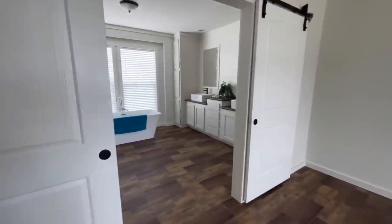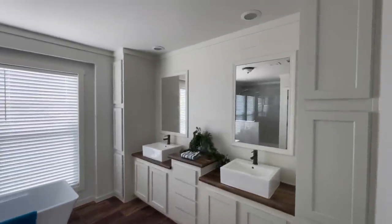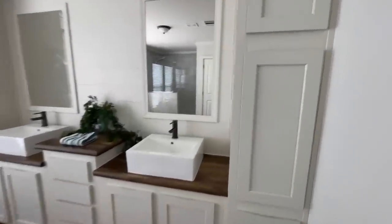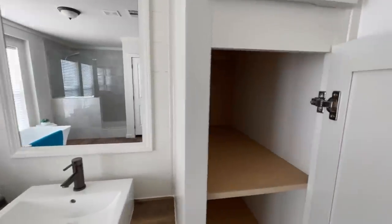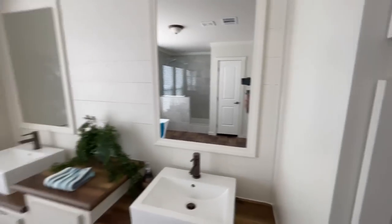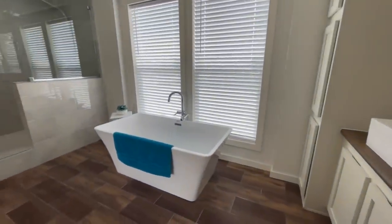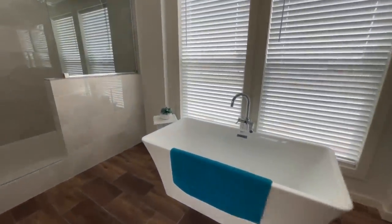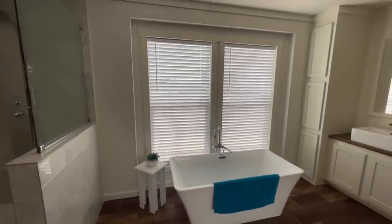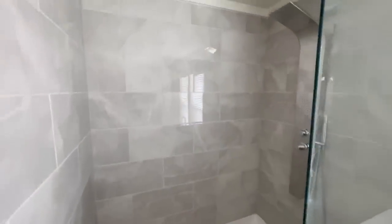Then you've got the barn doors that open up into this gorgeous ensuite. You got the double raised sinks. You got some built-ins on both sides. We'll only get into one side, but it does have it on both sides. And that goes all the way up to the ceiling. You've got this beautiful soaking tub right here in the middle, kind of like the statement piece in this bathroom. Two windows right behind it. You've got this great big walk-in shower, tile going all the way up to the ceiling.